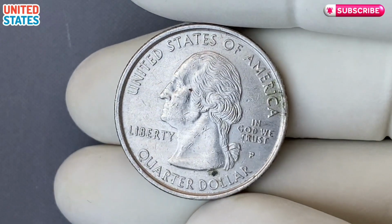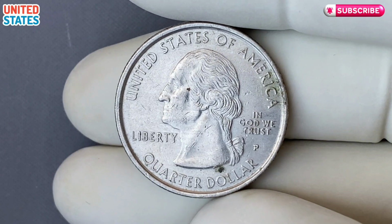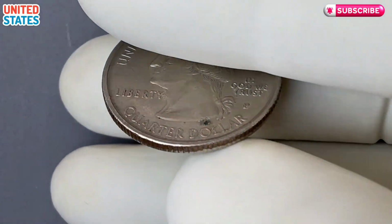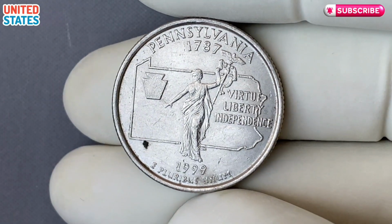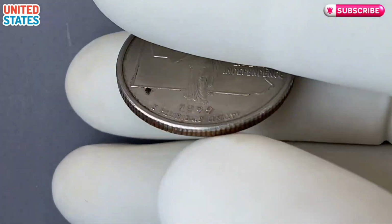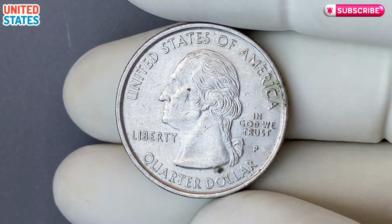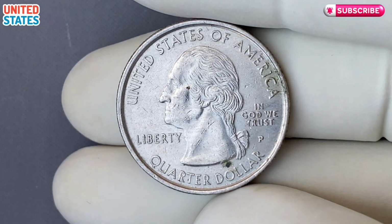Alongside the keystone, you'll also notice the iconic Liberty Bell, another key symbol of American independence and a direct connection to Pennsylvania's historical significance. This beautiful design may be enough to catch a collector's eye, but what really makes this quarter stand out is an incredibly rare error that occurred during its minting. While most of these quarters are still circulating and worth their face value of 25 cents, some of them were struck with a distinct flaw. This is where the real value lies.